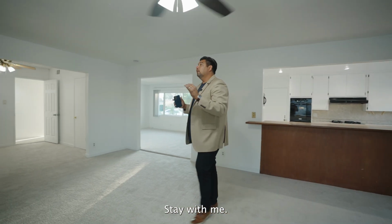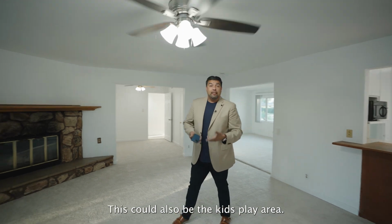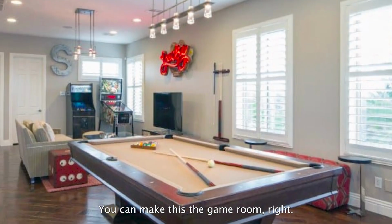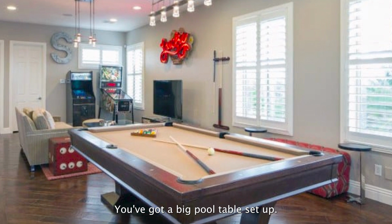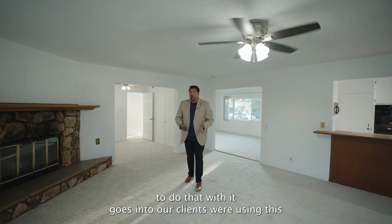Stay with me. Let's say you don't do the family area. You do that in your living room. This could also be the kids' play area. You could make this the game room, right? You could have a big pool table set up. Whatever it is you want to do, you have the space and the opportunity to do that with.